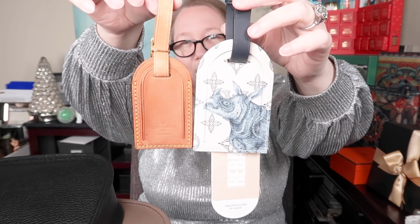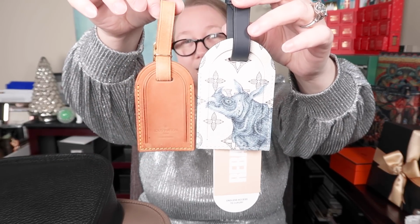I have wanted this for a few years, so I finally picked it up and I'm very happy with it. And I was surprised when I first opened this because here's a Louis Vuitton luggage tag in a large size. You know, they come in small and large. Look at this Chapman Brothers tag in comparison. I had no idea it was so big. And it's from the men's line too.